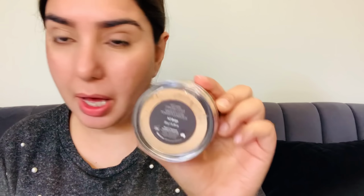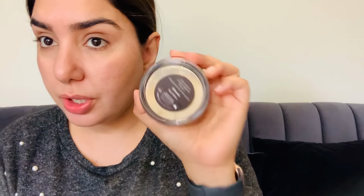Okay. Now setting all of this. You can either use their mineral powder, or you can even use the loose finishing powder. You can use any of that, whichever you like. I would be saving the finishing powder for the foundation, just so I have an extra layer on top of my foundation, like a powder to set it all in place, and hope it doesn't make my skin oily.